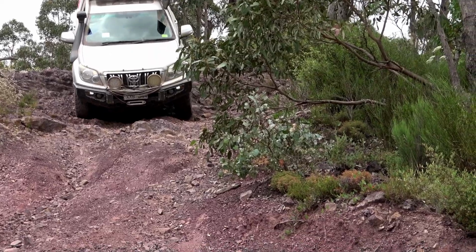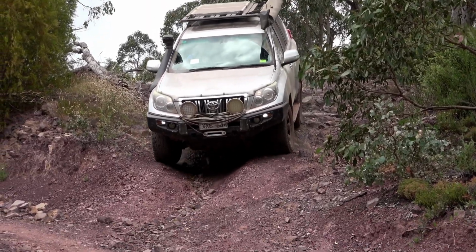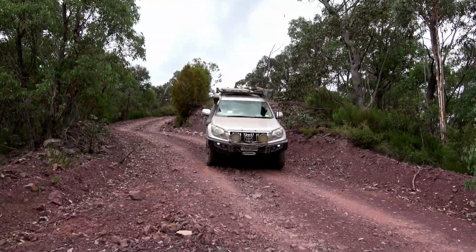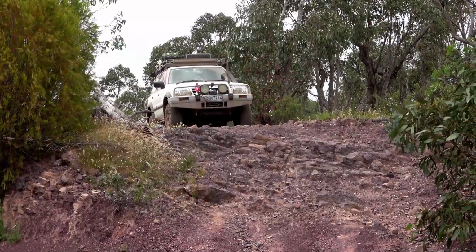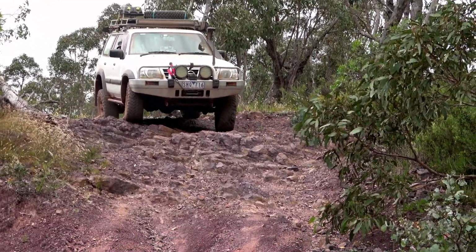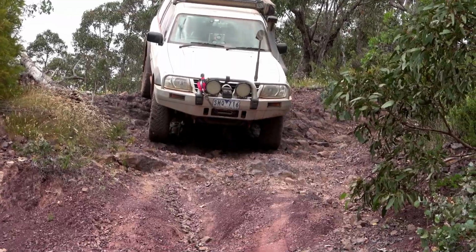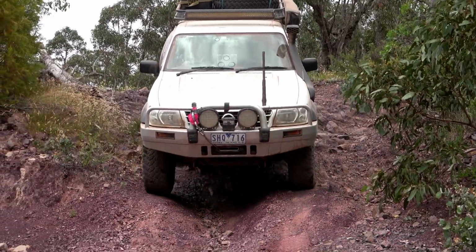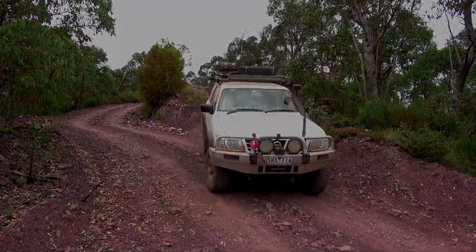You can see Matt there just taking it nice and slow and steady, easing the Prado down over the rock step. A bit of a bounce out of the bottom, and he's through. Woo-hoo! Nicely done. And Luca's not far behind, bringing the big GU. You can see that thing flexes quite nicely. Certainly compared to an IFS vehicle anyway. Bit of a bounce there off that last rock step, but making it look pretty easy.